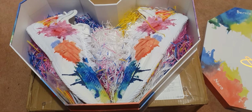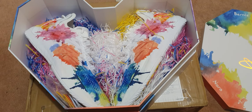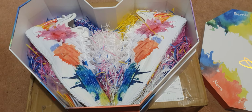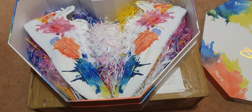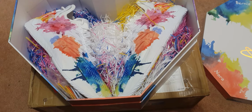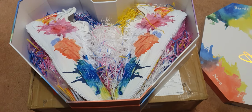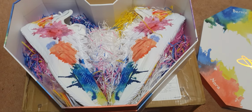So if we just take a look at the sneakers from here, we can see that they're predominantly working with a white base, and then they've obviously applied the watercolor patches with those vibrant colors, which are inspired by the artworks done by Gordon's daughters.